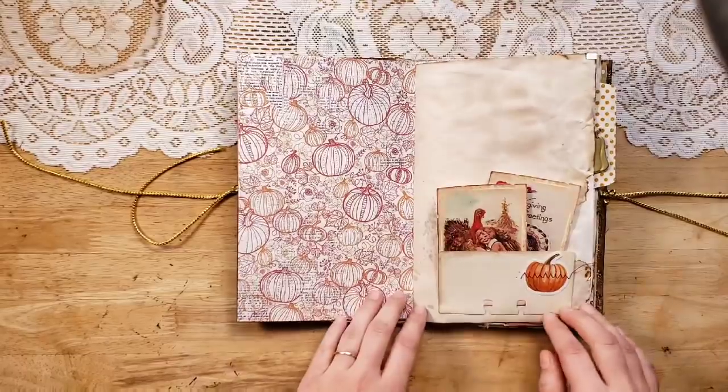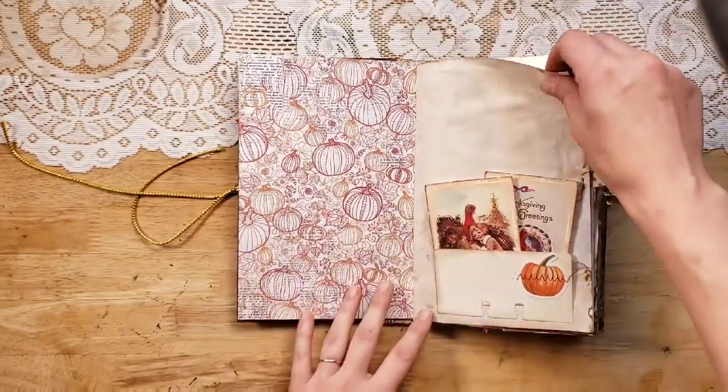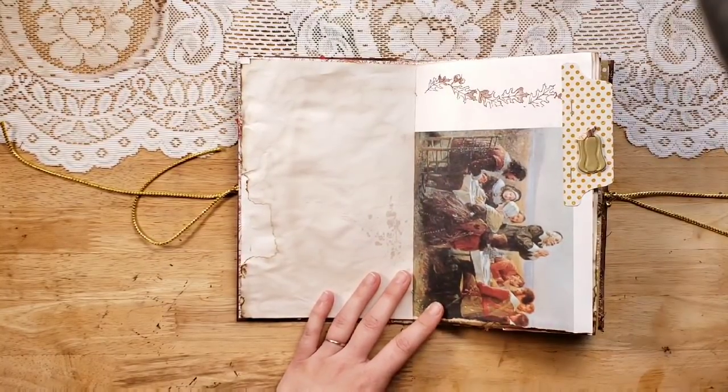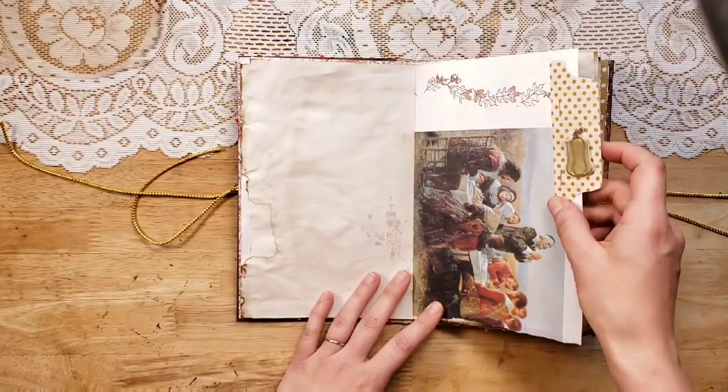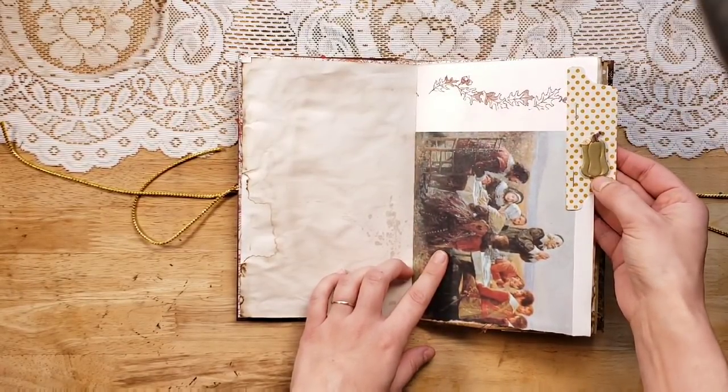This one too. So I have a vintage Rolodex tuck spot here that I just put in 2 of the postcards. And then my mom sent me an Ideals magazine that was Thanksgiving themed. So there are 2 pages in here from that. And then here's a tab with a little gourd.